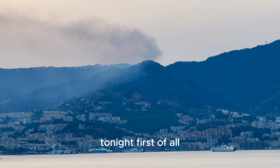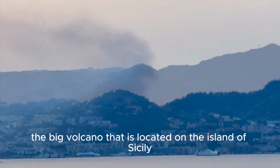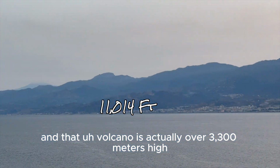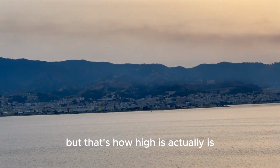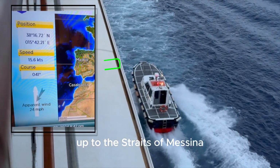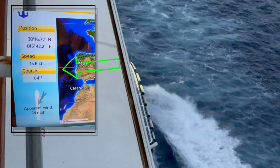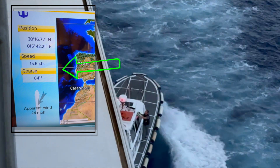Tonight, first of all, we are now passing Etna, which is the big volcano that is located on the island of Sicily. And that volcano is actually over 3,300 meters high, so that's a considerable height. It doesn't look like that from here, but that's how high it actually is. However, up to the Straits of Messina, we will have to proceed a little bit faster, so a speed of 21 knots is required. The harbor pilot jumped off the ship while it was cruising at over 15 knots, which is approximately 17 miles an hour, which is absolutely crazy.